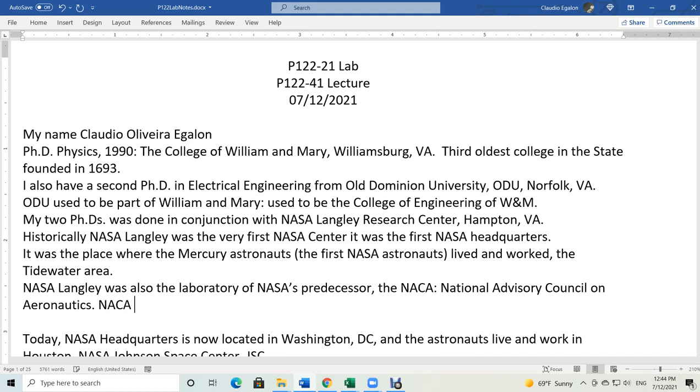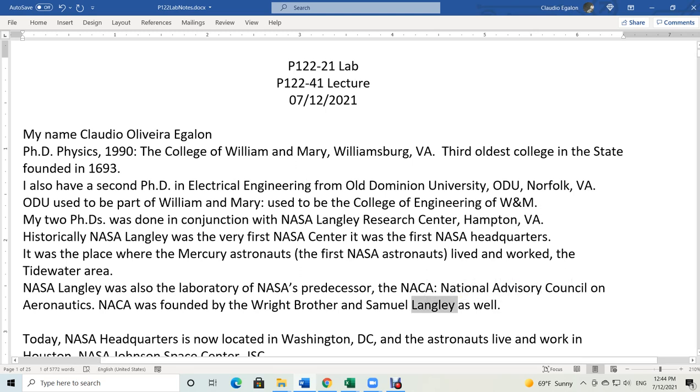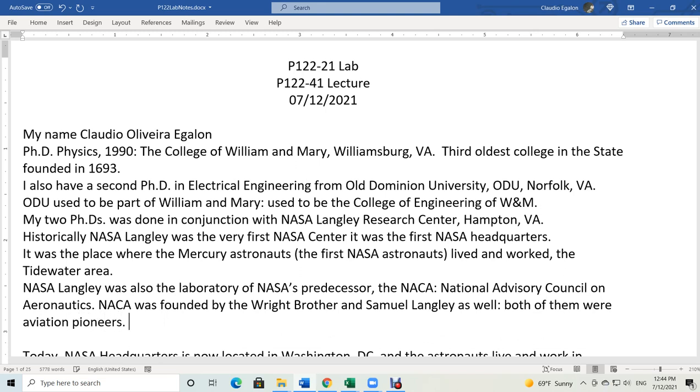NACA was founded by the Wright brothers, and not just by the Wright brothers, but also by Samuel Langley as well. That's the guy that lent his name to the NASA center. NASA Langley is honoring Samuel Langley. Samuel Langley was a university professor. He also worked at the Smithsonian Institute there in Washington, D.C. Both the Wright brothers and Samuel Langley were aviation pioneers. The difference was that the Wright brothers were businessmen, and Samuel Langley was a university professor, a researcher.